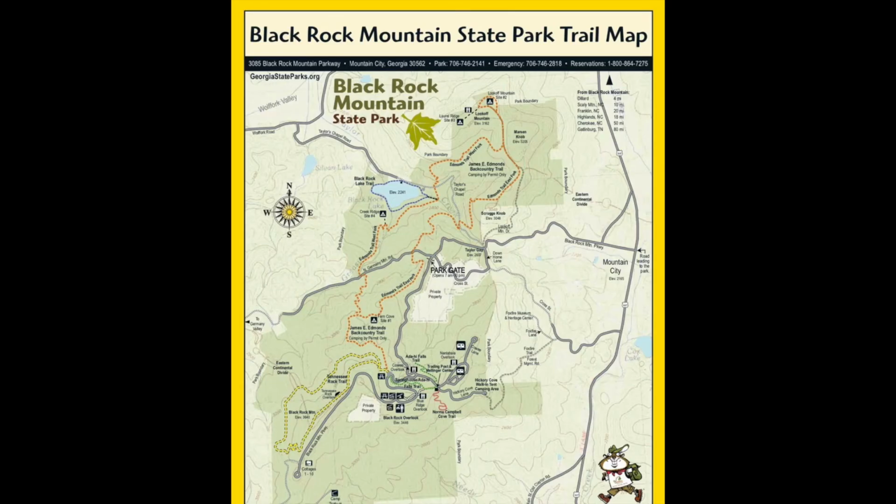As you can see from the park map, this park is pretty large and there's plenty to see and do, with great hiking trails, a campground, and plenty of overlooks to check out the beautiful Appalachian Mountains. So let's take a look at the Visitor Center and the overlooks.